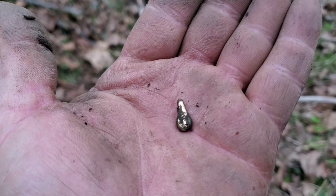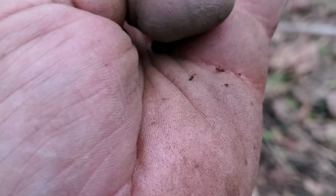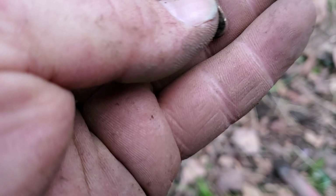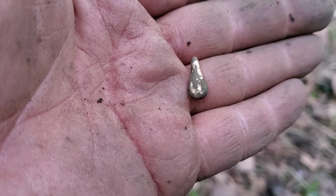Now I think this might have gold on it, or either it is gold. I'm not really sure yet. Really tiny too. Just fading in on the detector. That is definitely interesting. Might have been a piece to a necklace, broke off maybe or something. I don't know. But it is definitely interesting looking.